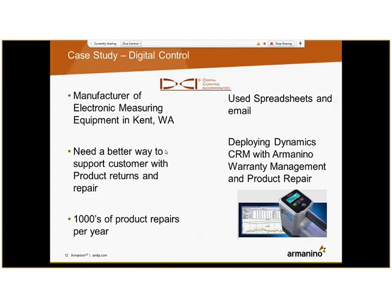So let me give you an example. We're working with a company up in Washington, Digital Control, an electronics manufacturer that makes electronic measuring equipment for the construction industry. They came to us about 6 months ago and said that they are supporting thousands of product repairs every year that either get damaged in the field or need some kind of assistance, and so they need to send it back.